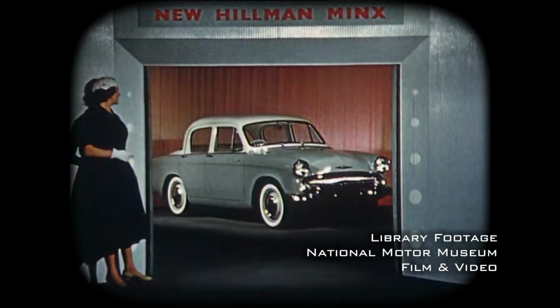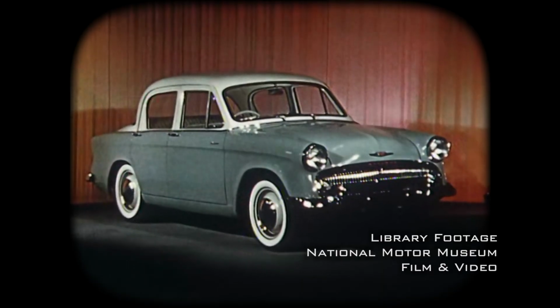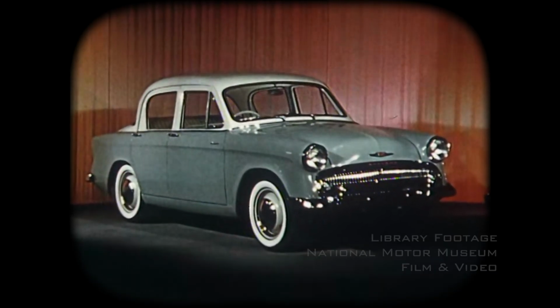Here is a car that is entirely new, a brilliant successor to a long line which proved their worth, a car designed to stay in the lead for years to come.